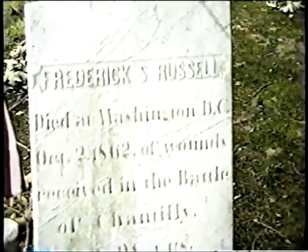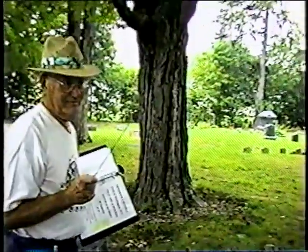This particular stone here is for Frederick Russell, and I wanted to check and see if it was a tablet stone or if it was in a base. And you probe, and when you start stopping like that, you know that it's sitting in a base. And the reason it's leaning is right behind you. The tree? The roots.